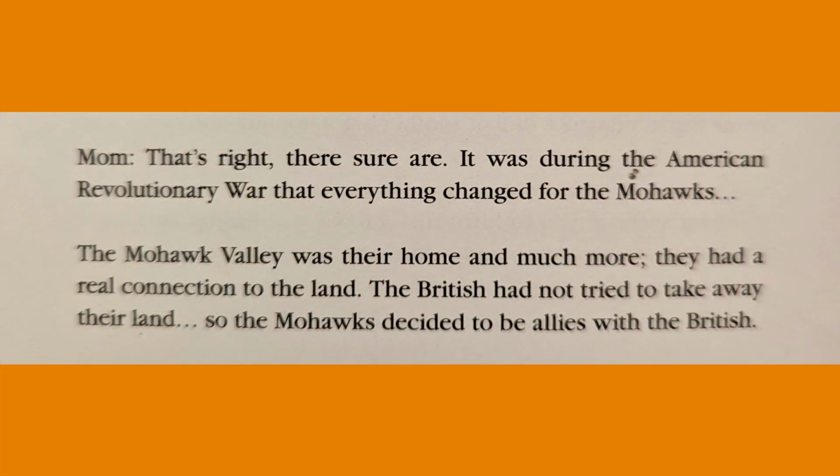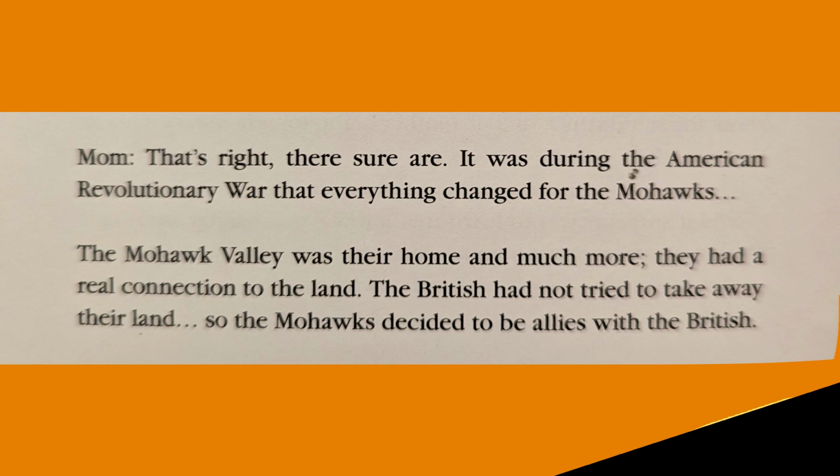It was during the American Revolutionary War that everything changed for the Mohawks. The Mohawk Valley was their home and much more. They had a real connection to the land. The British had not tried to take away their land, so the Mohawks decided to be allies with the British. Okay, so we're learning some history here, right?